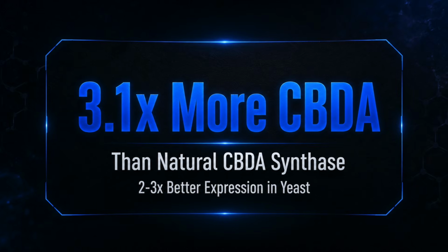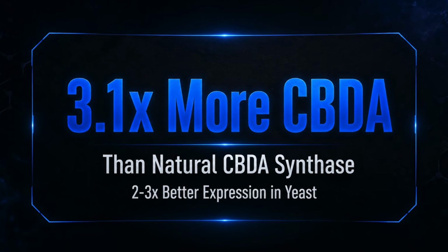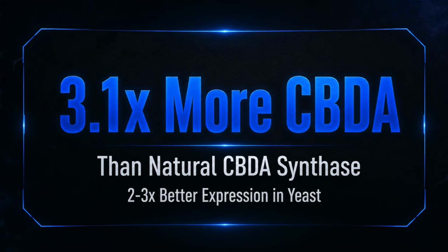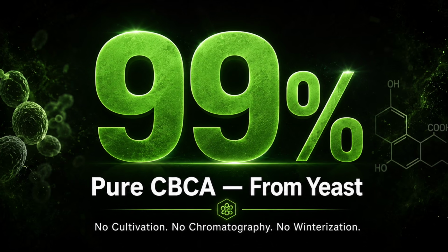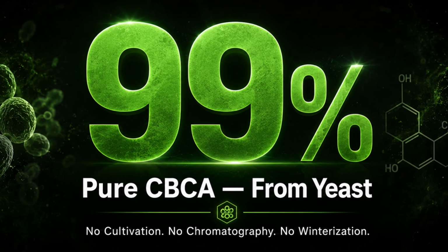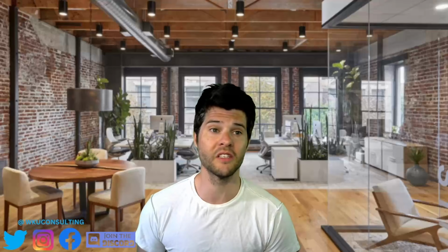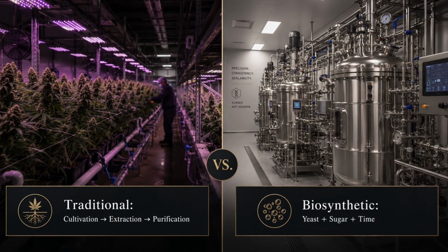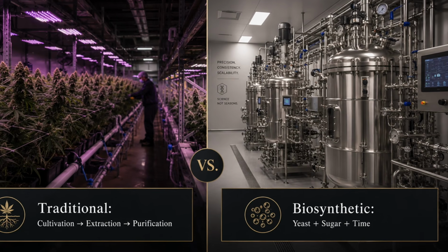With a hybrid enzyme, the team produced 3.1 times more CBDA than natural CBDA synthase, while expressing 2 to 3 times better. Another hybrid produced greater than 99% pure CBCA from yeast. 99%. Let me say that number again. 99% purity from yeast.